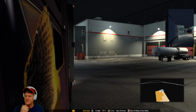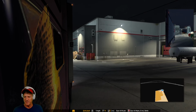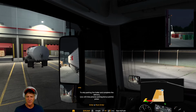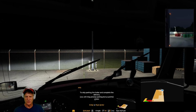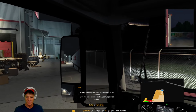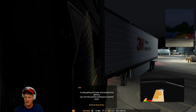It's really hard to line this one up. I'm struggling to get it lined up correctly, so I don't know if I'm going to be able to make this corner here. This is crazy. I tried looping around here once too to try to get it so that I could drop the trailer in by doing a complete U-turn, but I still didn't have enough room to make the U-turn. So it's tricky. This is a hard 40.